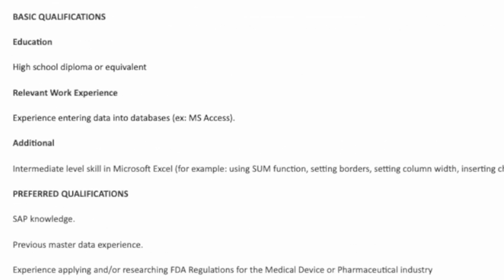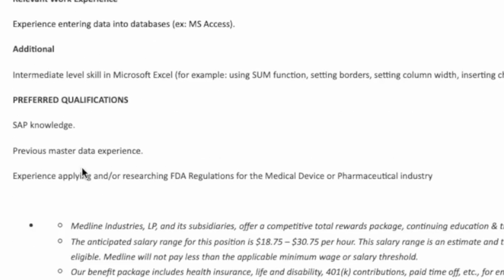Now, they are not requiring any kind of college degree for this position, just a high school diploma or GED. They need somebody who has experience entering data into databases like Microsoft Access. They need somebody who has an intermediate skill level of using Microsoft Excel. So really that high school diploma or GED and someone who can use those Microsoft systems, Word, Excel, Access, PowerPoint, Outlook, all the things. They do prefer somebody who has SAP knowledge, but that is not a requirement.